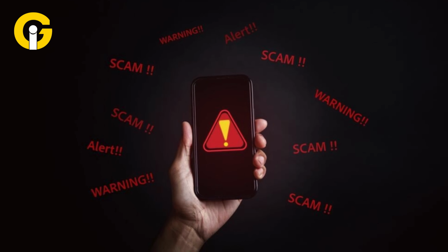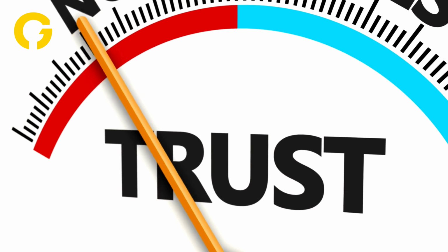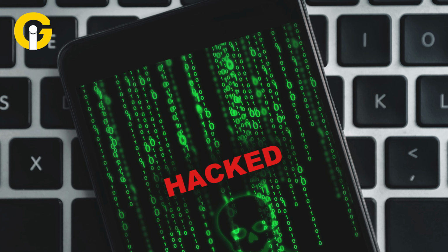Identifying the signs of a hacked phone is crucial. While not exhaustive, these indicators could signal a potential hack. Number 1. Unusual battery drain. A hacked phone may exhibit rapid battery depletion due to background processes.